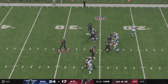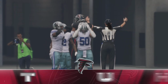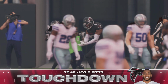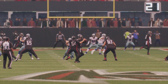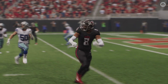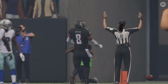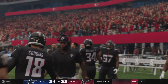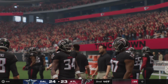Off the play fake, Cousins. He's got it. And he is into the end zone for a Falcon touchdown. Kyle Pitts with his second touchdown here in the first half. And the Falcons are an extra point away now from tying this ball game. In the second quarter, and already his second touchdown reception. Absolutely the definition of a difference maker here in this first half. Clearly one of his quarterback's favorite targets in this game, and I figure he's going to draw a little more attention and coverage moving forward.